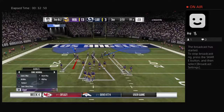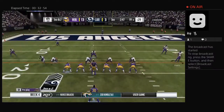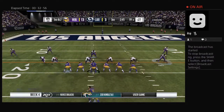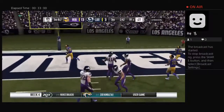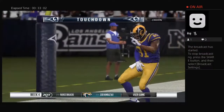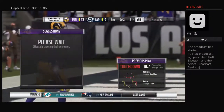The Rams on 3rd down. They've hit it 50%, 3 of 6 to this point. Here it's 3rd and 2. They're going to look to throw. That's going to be complete to his tight end, Everett. And he's going to take this one in for a Rams touchdown.